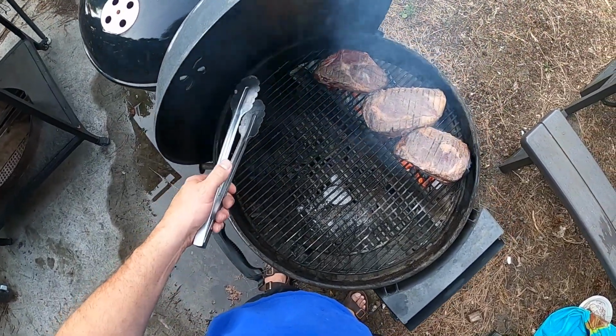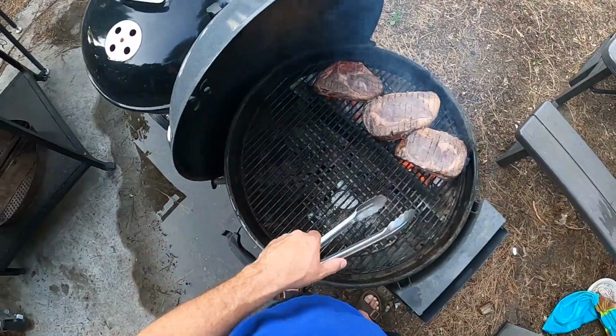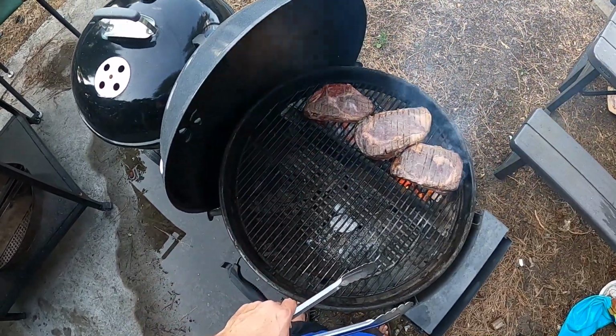So I will shut the camera off for now. We'll be back in a minute when these start getting to a better color.